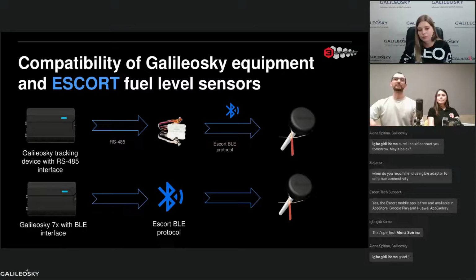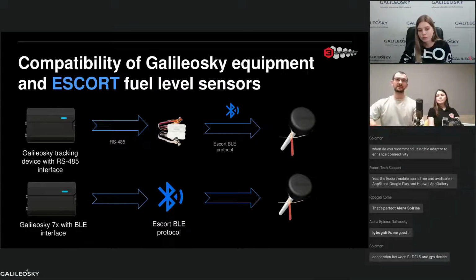You can connect up to 4 devices at the same time to one receiver base. And with Galileosky, if I'm not mistaken, with a direct Bluetooth communication, you can connect up to 8 Bluetooth devices. But we might need to check up on that, because this is my latest info.